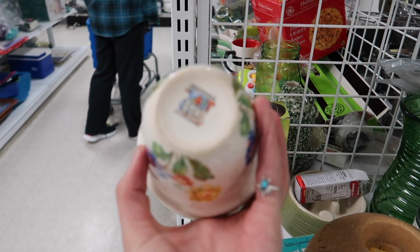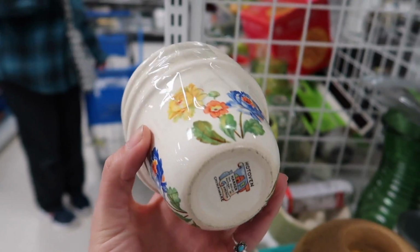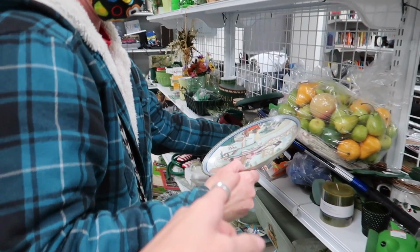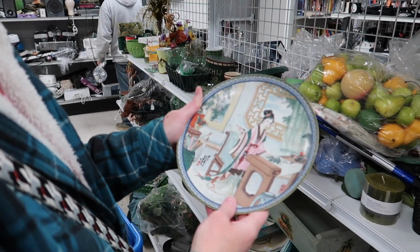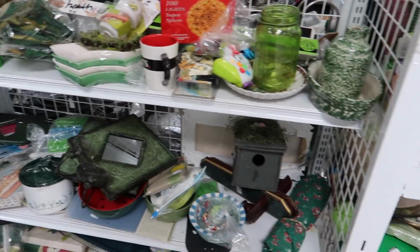This piece caught my eye. I liked these little cups, and I'm not sure if they're custard cups or just little broth cups, but they were $2.99 for this set. I did end up leaving them. We've got another Red Mansion plate. I believe it's the Red Mansion series that my viewers commented. It matches the plate that we saw at the Goodwill, the previous video.